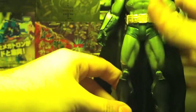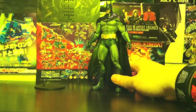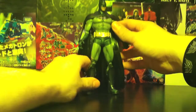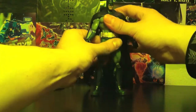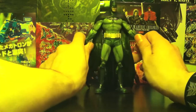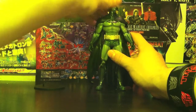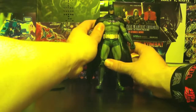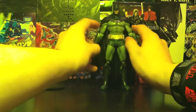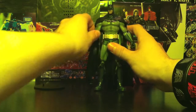So articulation-wise, Bats has, it's not too much articulation. Let me say that. He's a DC Direct figure, so you know, you get what you pay for. You get a really nice sculpt, but poor articulation. So his head is on a ball joint, so it can go up and down, swivel, blah blah blah. Usual ball joint. His arms are on ball joints, but there's no cut on the bicep, so it just kind of stays like that.